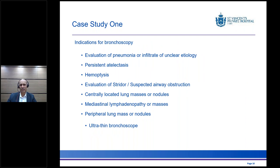I've just included this slide, very basically indications for bronchoscopy in this type of patient. I guess one would do a bronchoscopy to evaluate potential pneumonia or infiltrate of unclear etiology, and perhaps this patient would fall into that category. It's not obviously a mass, there's some ground glass opacification as well as the bronchiectatic regions. Persistent atelectasis, obviously it's good to do a bronch for that, have a look and see if there's something causing that. Hemoptysis, evaluation of stridor or suspected airway obstruction is pretty self-explanatory.